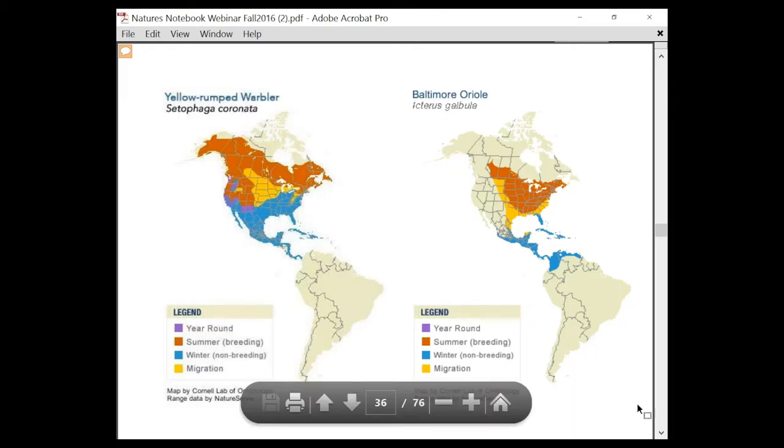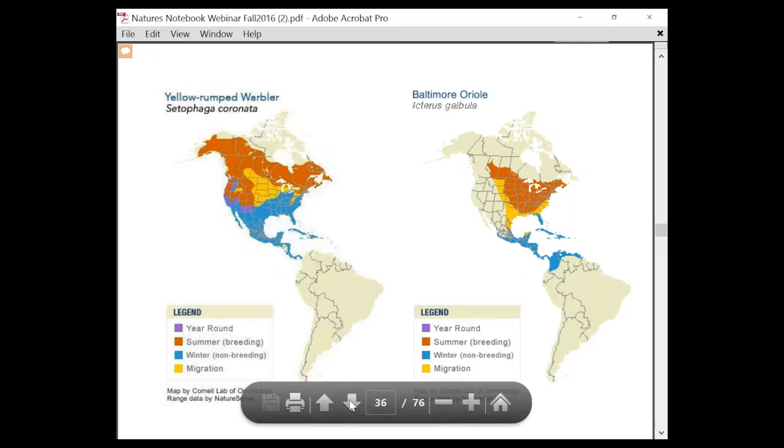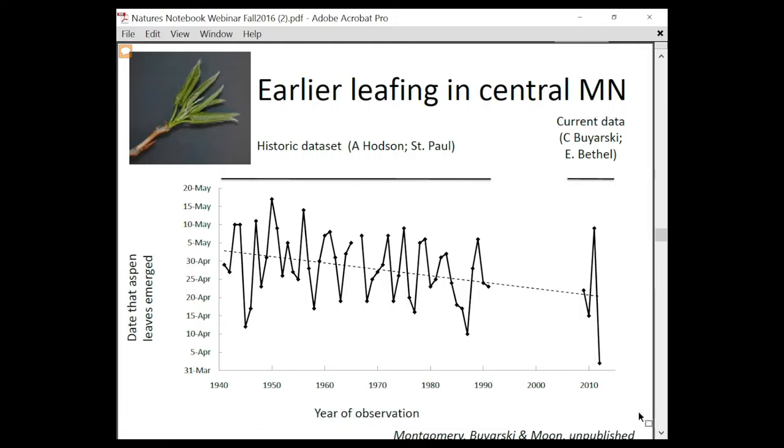Observations. So yellow-rumped warbler, again, starting back in the 1980s, going to 2015, appears to be moving earlier each year. Baltimore oriole, it's pretty random, so we're not seeing any downward trends there. When we start to figure out the question, why is the yellow-rump coming back earlier and the Baltimore oriole coming pretty much around the same time, we see that where they winter and breed is pretty different, and so one is where it's warming up and the other one is probably controlled by sun.